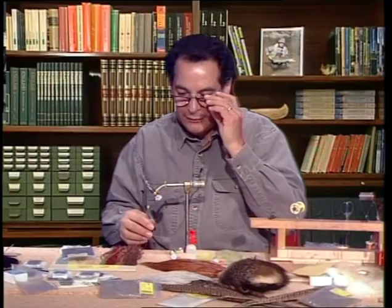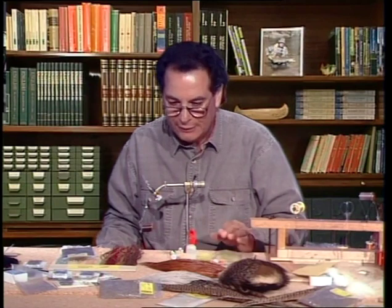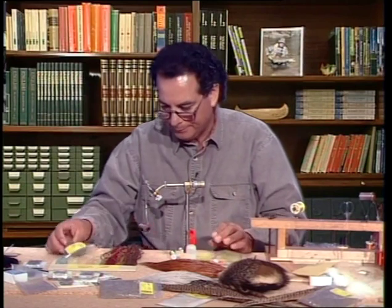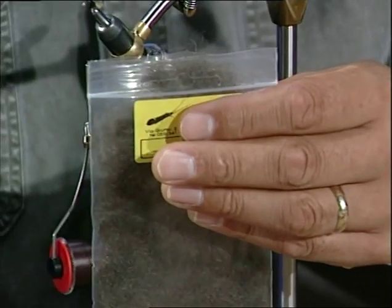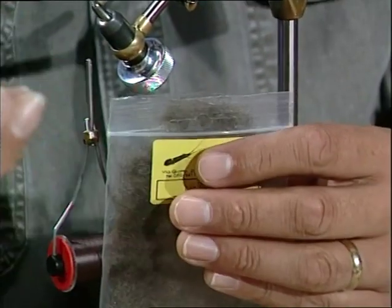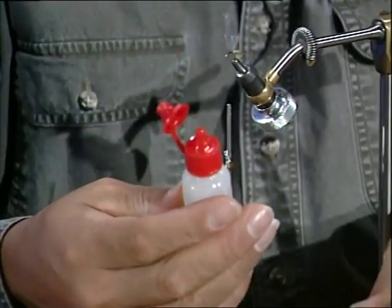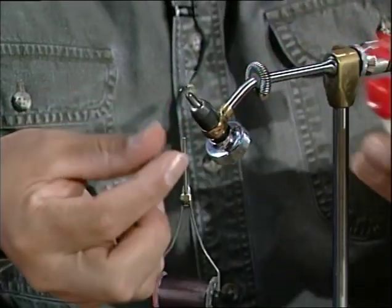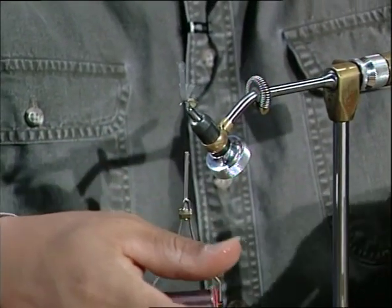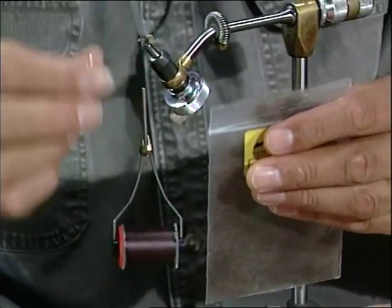Okay. The next material is Cul de Canard dubbing, which happens to be a new thing for me. It comes in these nice little packages. And again, instead of using your regular wax, we're going to use this floatant. Put a dab on our fingers.